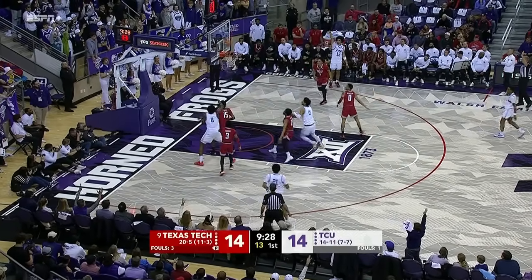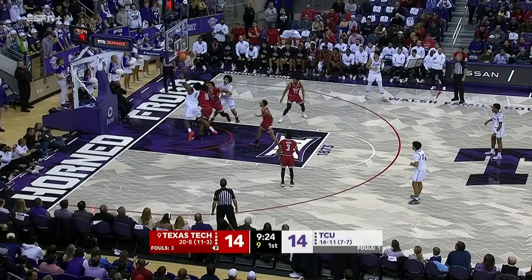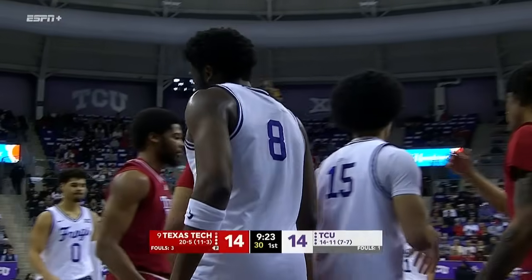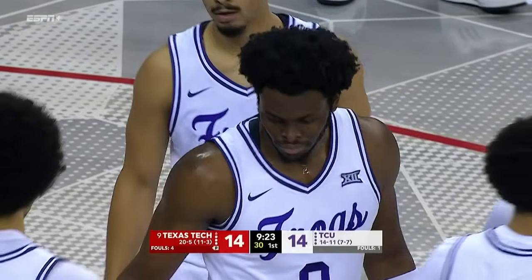Punch wants another 3, missed everything. A good pass to Uday, that's what we'll call it. Uday on Toppin. And there's going to be a whistle on Texas Tech. See, that's what Uday is. He can be such a good player.